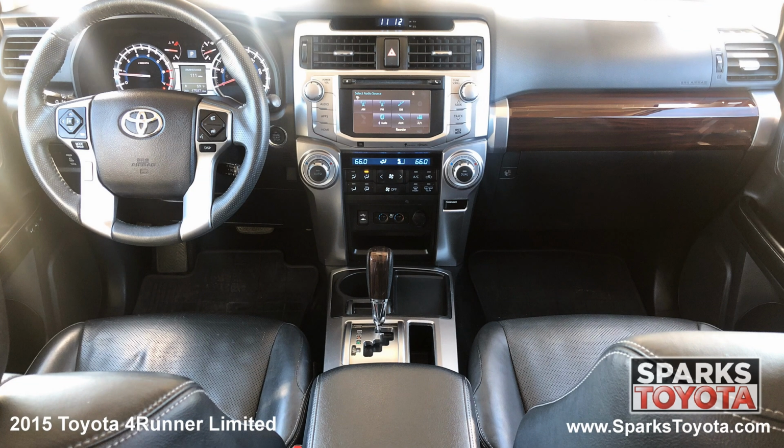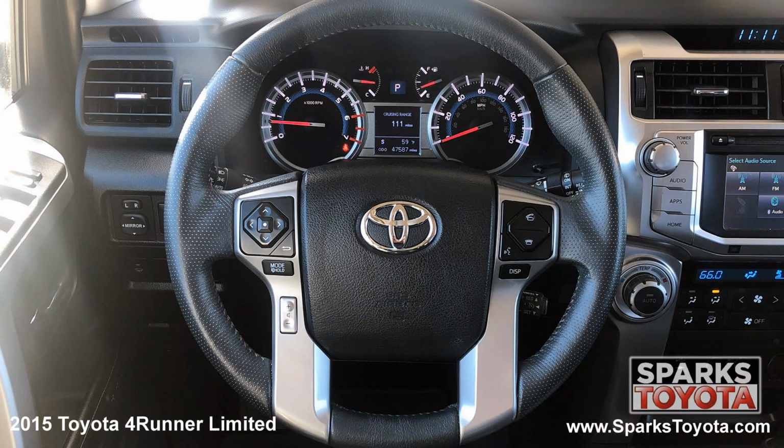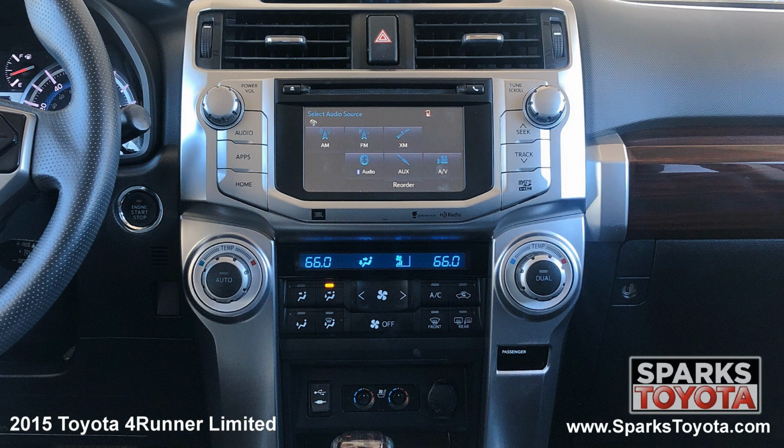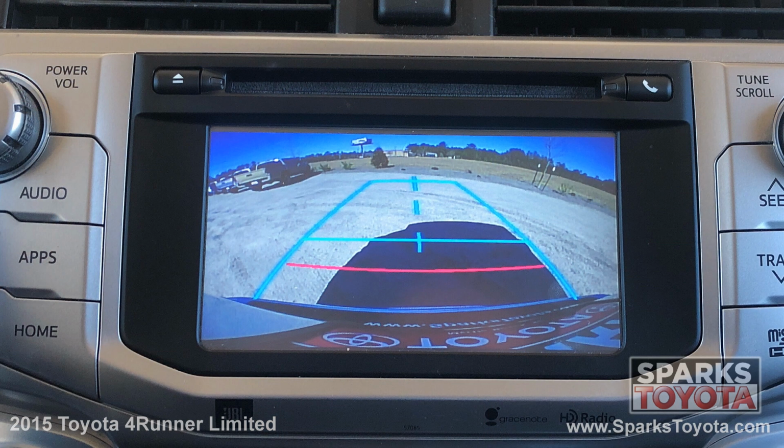cruise, dual zone climate, a push button start, a locking glove box, a garage door opener, a leather steering wheel with convenience controls, the multimedia and navigation touchscreen with a CD player, Bluetooth and voice activation, and a backup camera to make backing up a breeze.